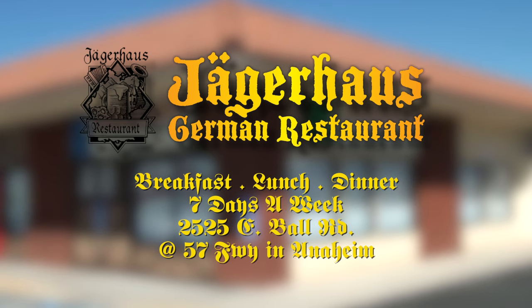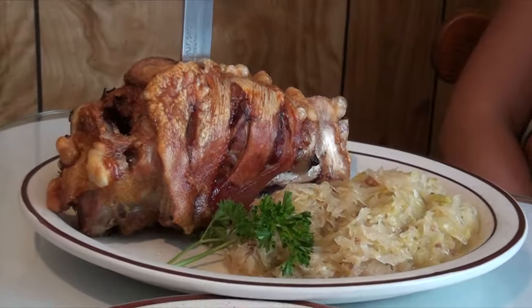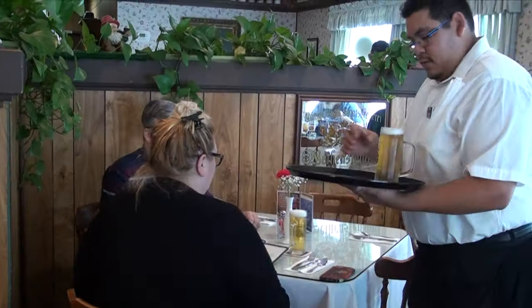For breakfast, we feature the big German pancake with the fruit and the powdered sugar. And one of our popular items for dinner would be the Schweinehaxe, the big ham hock. And that's so popular that we had to ask people to call a day ahead to reserve one because sometimes we're just out.